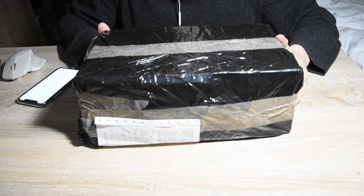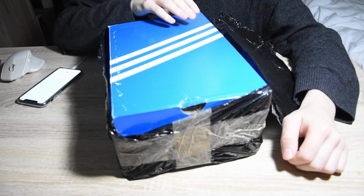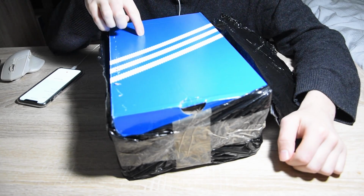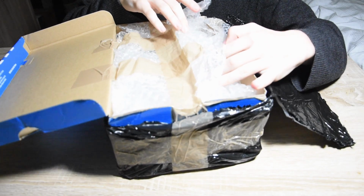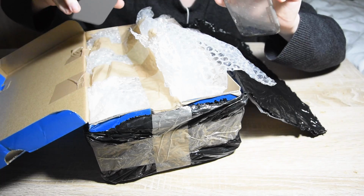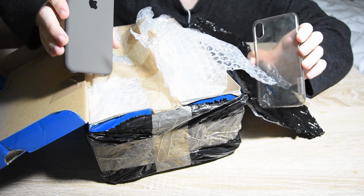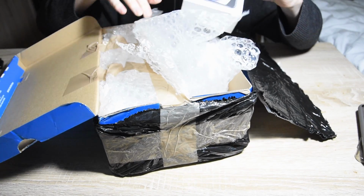My latest iPhone that I bought for resale was an iPhone XS, and it came today. So let me just show you what we have in the box. Alright, so here's the box, and let me just open it real quick. As you can see, the person that I bought this iPhone from used an Adidas box, and that's okay. It's very well packed here. And here we also have some cases, so that all looks pretty nice and clean.